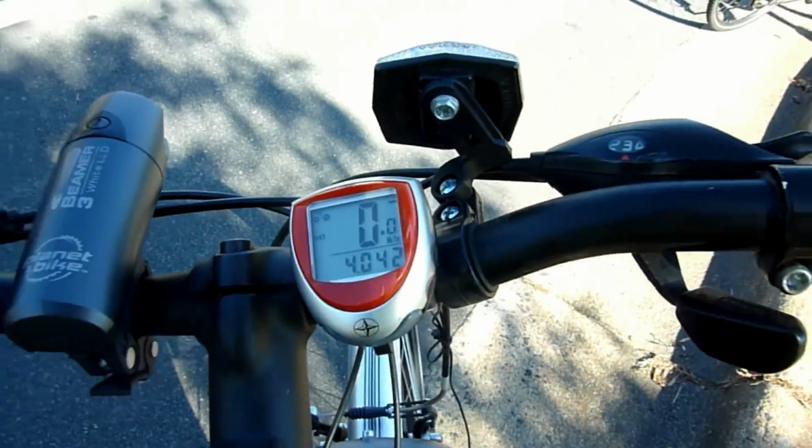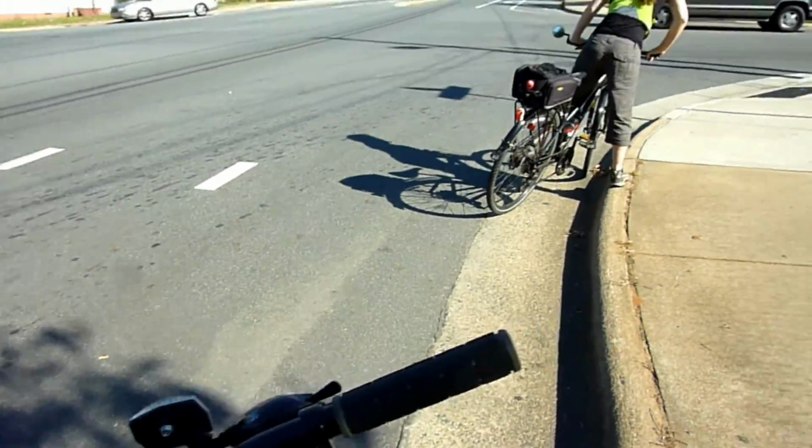Route's about 4 miles on my computer. Took about 20 minutes, that's it.